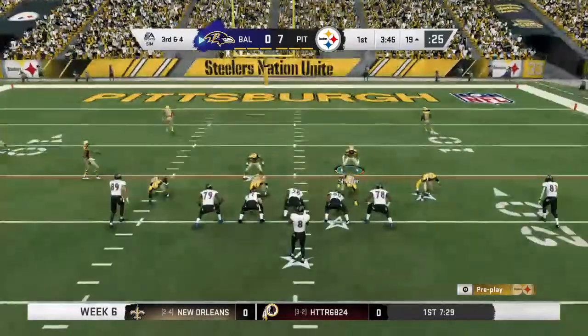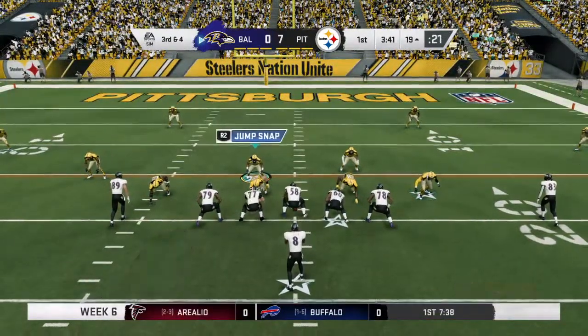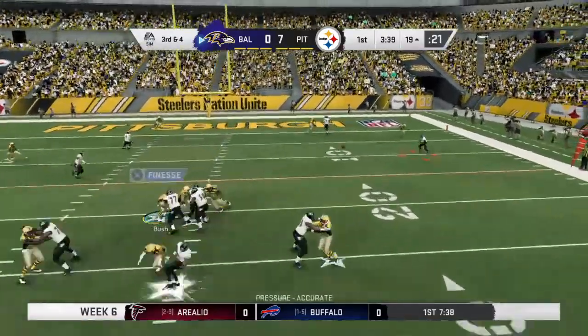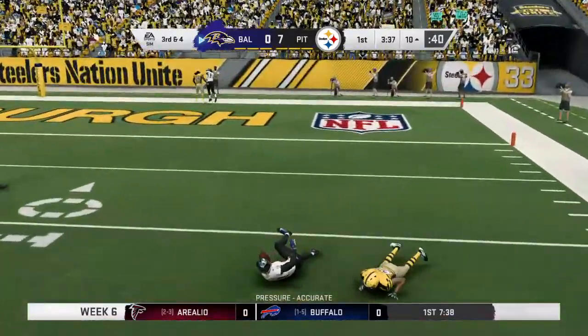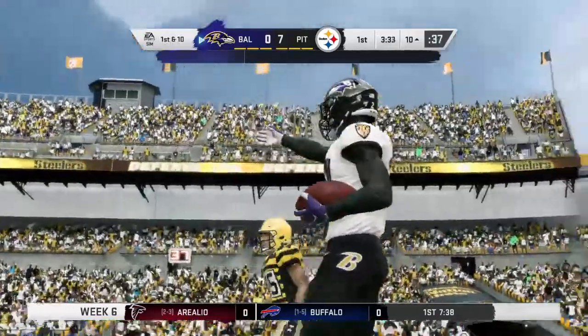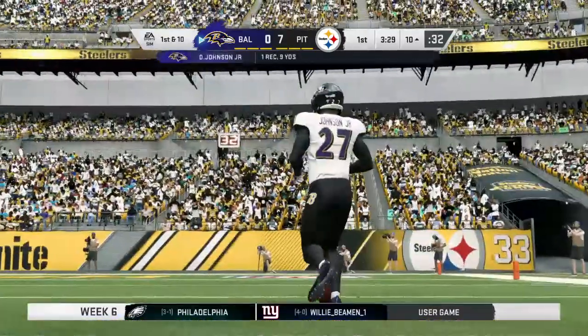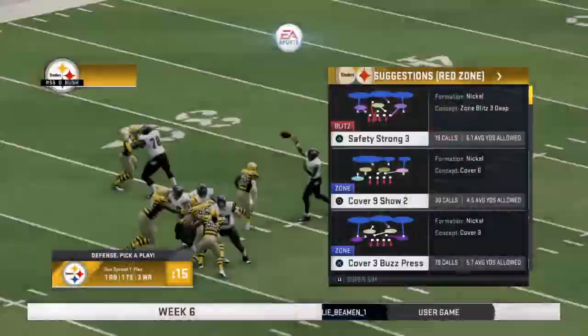They face a 3rd and 4 after that last completion gets them 6. Jackson will throw again. This is Johnson. He's got it. And he's able to pick up the 1st down before he's tackled right at the 10. 9 yards on the pickup there, and it keeps the drive alive.